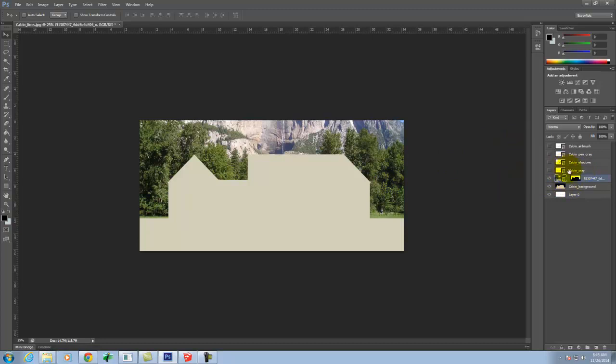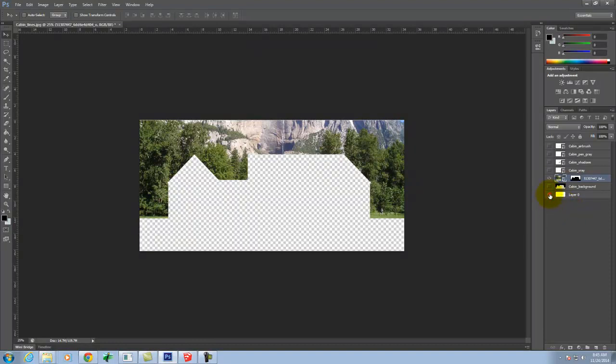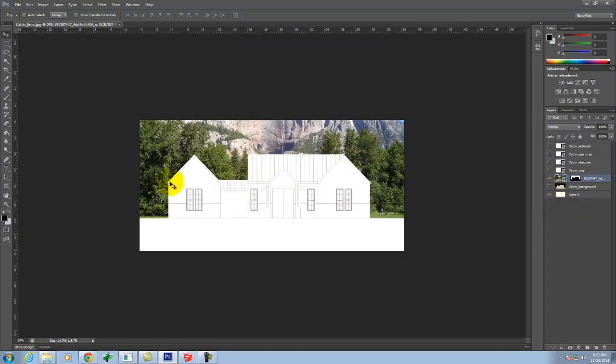Okay. Now, I have that, so let's go ahead and turn off the background. And you can start to see that when I turn on my foreground, I have what my elevation looks like, and I have my photo background. Make sense so far? Okay. Now I really need a little bit of ground because my ground is stark white and it's a little bit too strong right now. So let me go ahead and create a new layer, and I'm going to work on this layer to build the ground.